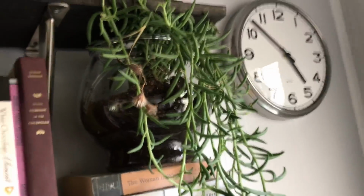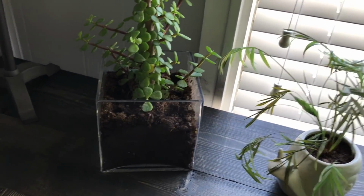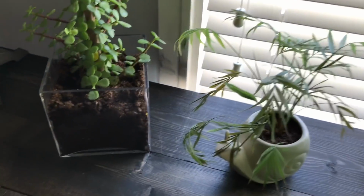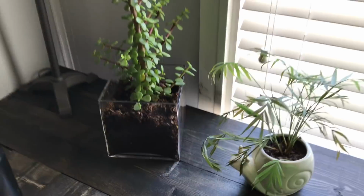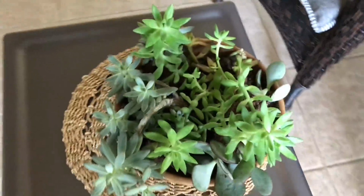And then I have the other one in my King Dollar jar right here. And they did so good. So, so good. And then there's this one here. I did a haul of all my plants in one of the vlogs, and they're loving it. They're flourishing. They're doing so well. If you've been watching the vlogs, the house is coming together. I'm so happy. And then there's this one here.